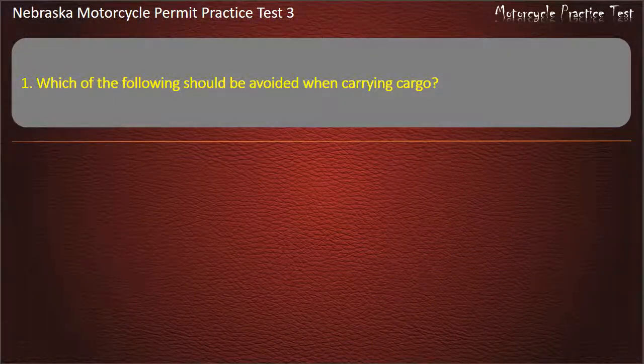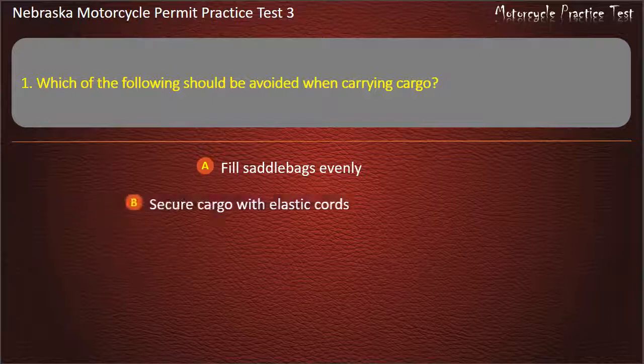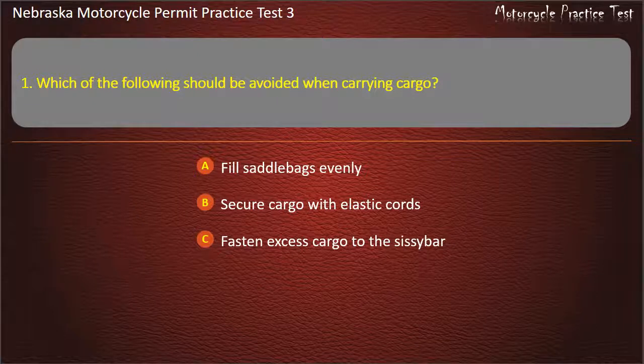Question 1. Which of the following should be avoided when carrying cargo? Fill saddlebags evenly. Secure cargo with elastic cords. Fasten excess cargo to the chassis bar. Secure cargo as low as possible. Answer. Fasten excess cargo to the chassis bar.